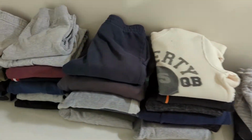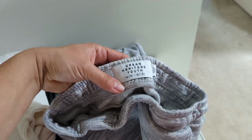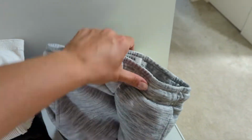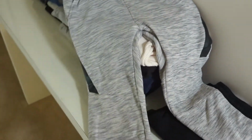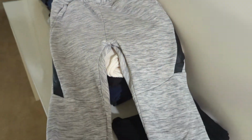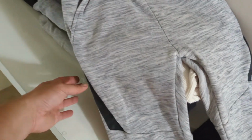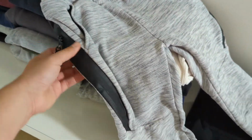I'm gonna walk around the puppies and show you what I got at Value Village, because this is awesome. Look at these pants. They are Urban Heritage. Never heard of it, don't really care. Look at these. They're absolutely perfect. So these are size 10 to 12. So what I'm going to do is, I know that size 8 bucket is getting a little bit full.